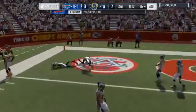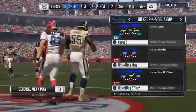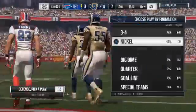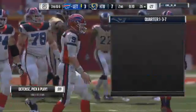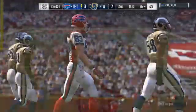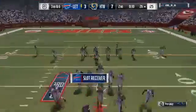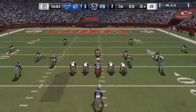And the hit jarred it loose. It's incomplete. He was looking for his tight end, Jacob Tamme, there. And it's 3rd down. Oh, man, for him to be that wide open and drop it. Sometimes you have just too much time on your hands, right? You end up thinking way too much, and your hands get shaky. And, yes, he's a tight end, but that's a catch he should have made.